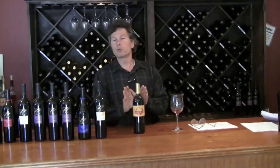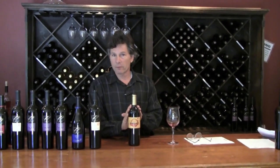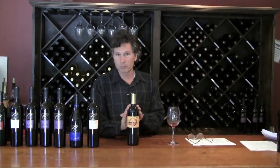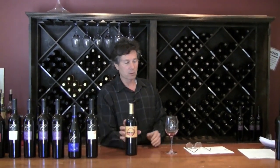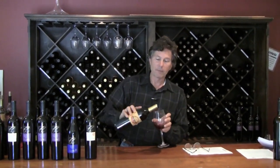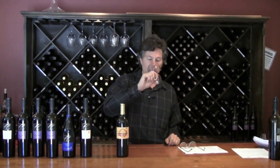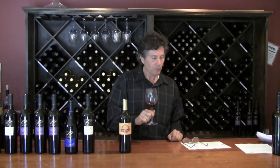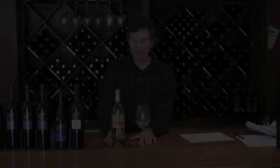This is our 2008 Oakley 5 Reds. This is probably our most affordable red wine, and we have 5 different varieties that go into this. It's Merlot, it's Zinfandel, it's Barbera, it's Petit Syrah, and it's Alicante Bouschet. It makes for a really complex blend. There's a lot of herbal character to it that we get from our cool-grown Merlot, our hillside Sonoma County Merlot. And yet there's a nice berry, and you can pick up the flavors from the French oak.